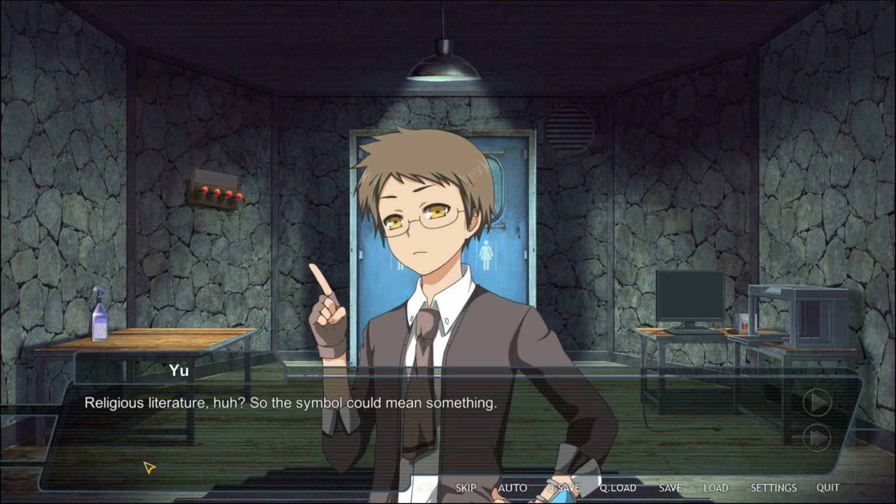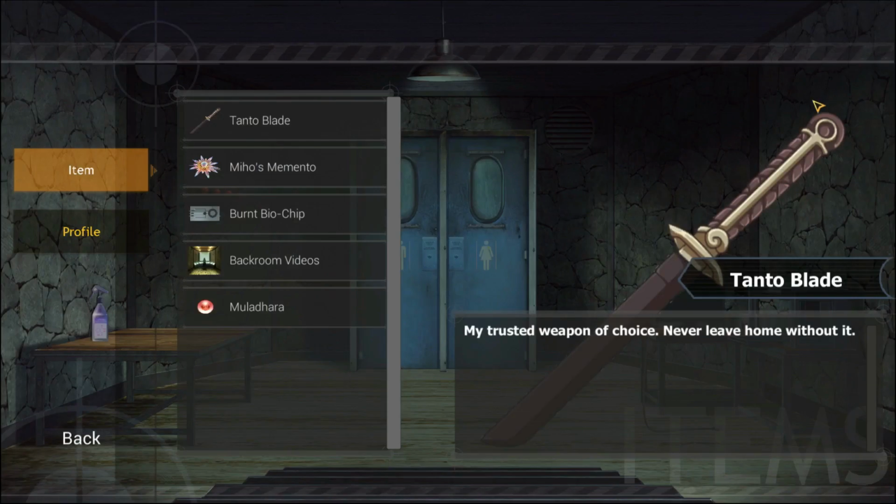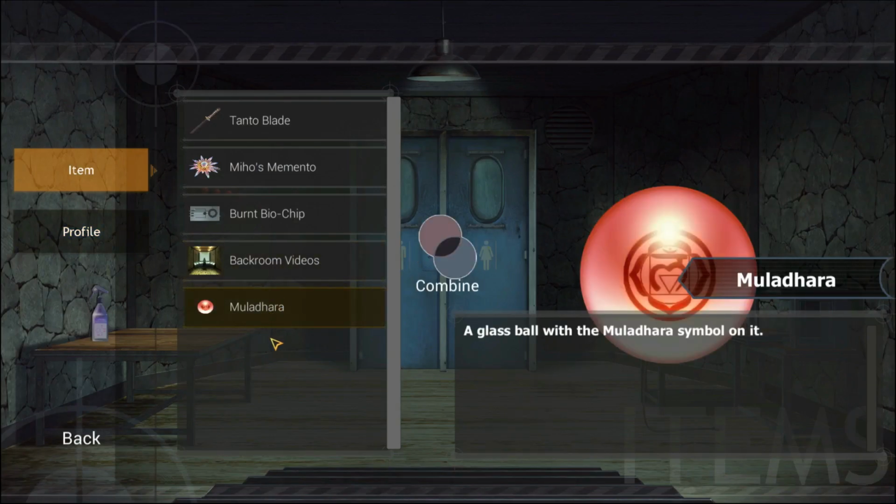Religious literature, huh? So the symbol could mean something. If I'm right, then it's part of a set of symbols. Maybe there's more of these. We should keep this one in case we need it for something. And I am sorry, but I have never seen that symbol before.